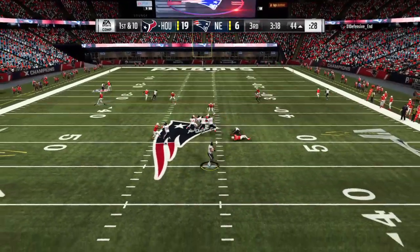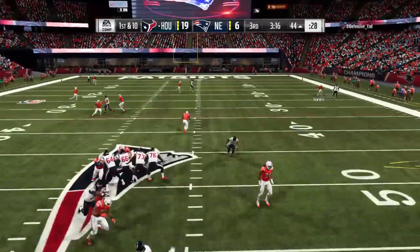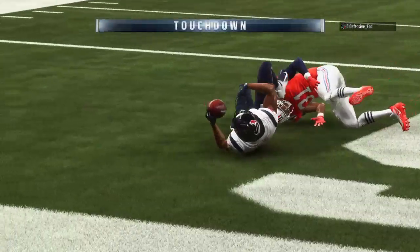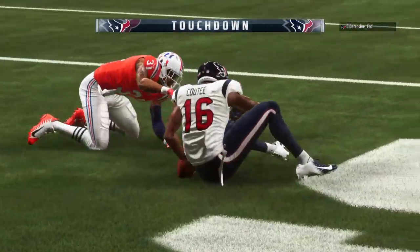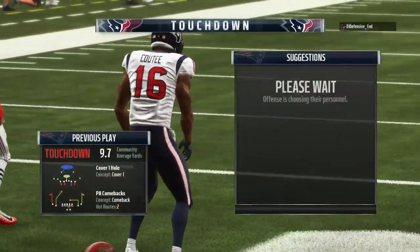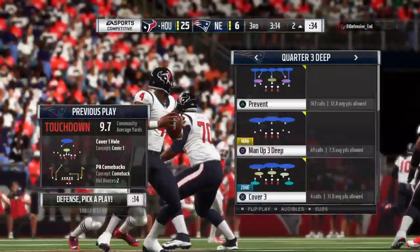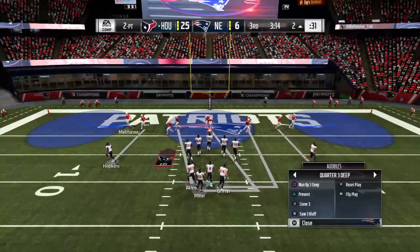After the interception, here's Watson. Going up top. And got his man. It's caught. Touchdown, Houston. Kiki QT with now his second touchdown of this third quarter. And the Texans turn that interception into a touchdown.